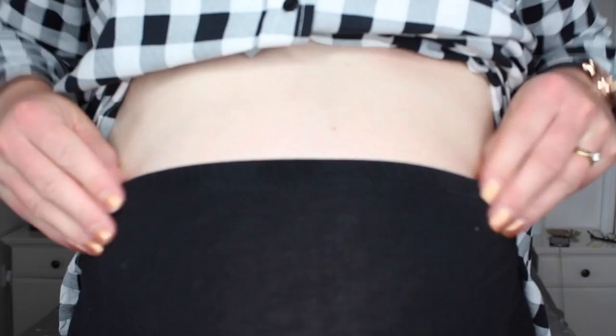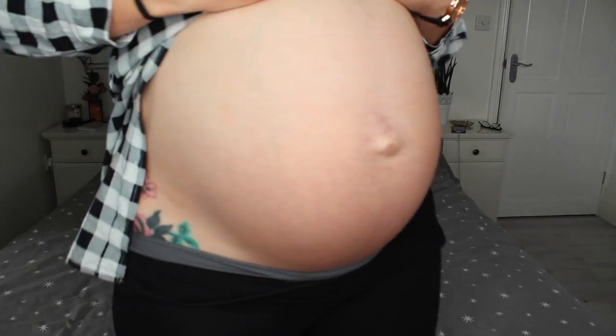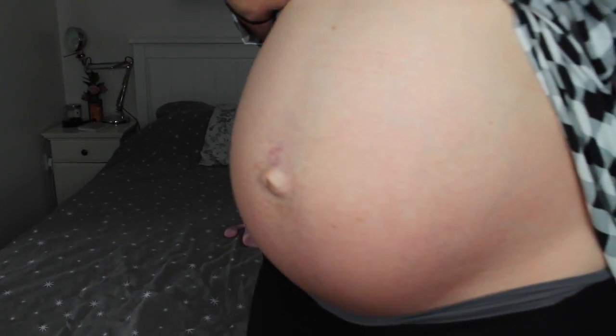So I thought I would show you my 37-week bump. It is rather large. My sexy maternity leggings. Here she is in all her glory. I think it's still a relatively small bump as bumps go, although I feel absolutely humongous.